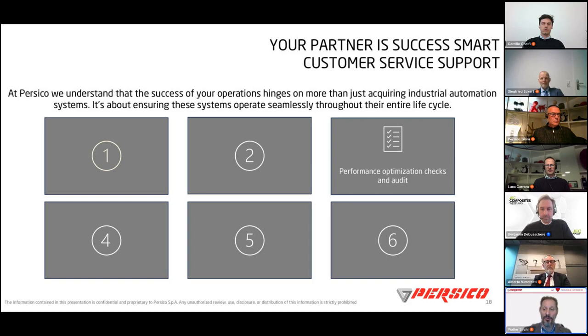Now let's talk about the fourth pillar, that is consultation services. What I mean with this is, during the entire life cycle of the machine, we can provide technical support for design and identify any kind of upgrade, refurbishing, modification of the machine to prolong its technical life.